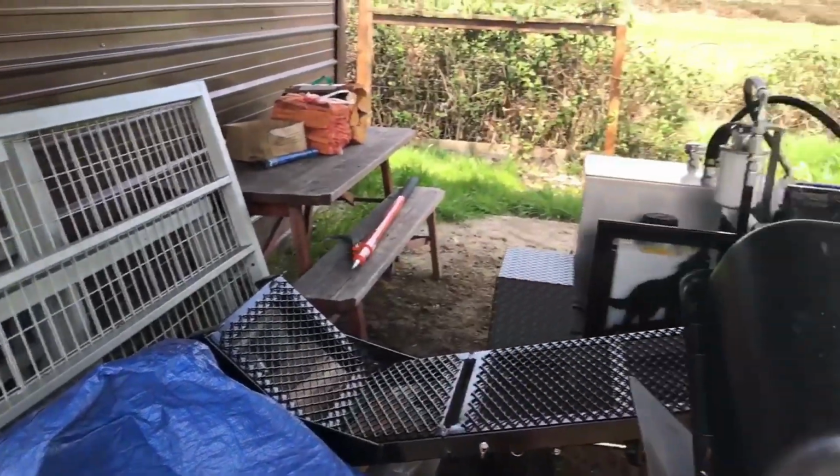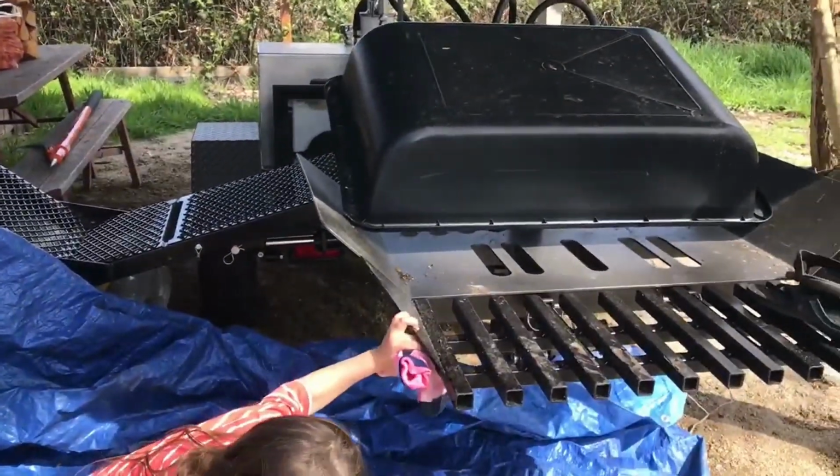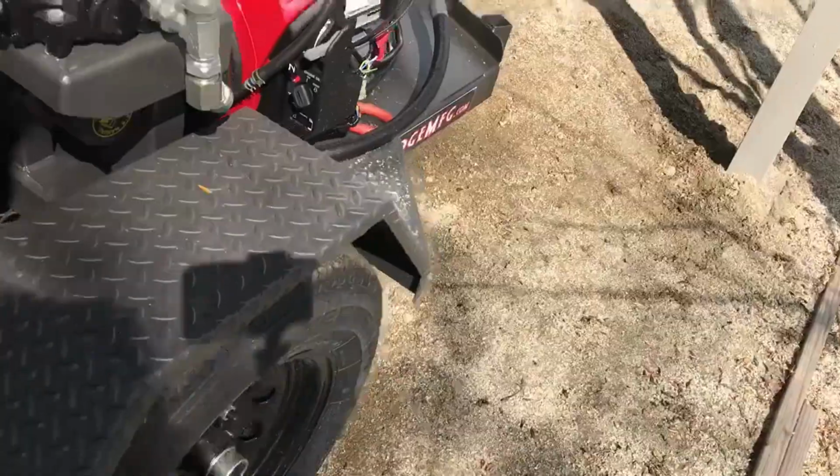This is where we were going to put them. Right now we have the log splitter over here. The plan was to purchase more property contiguous to ours. We were looking at this property.